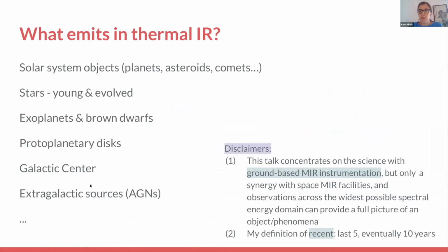What emits in the thermal infrared? Well, the answer, I guess, is everything. But here is a list of topics that I'm gonna mostly touch on during this talk: solar system objects, stars, both young and evolved, exoplanets, brown dwarfs, protoplanetary disks, the galactic center, and extragalactic sources. I acknowledge that I will mostly talk about AGNs, although there are other extragalactic sources that are mid-infrared emitters, for example, star-forming galaxies. And there are definitely more interesting topics that I haven't mentioned here.